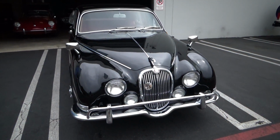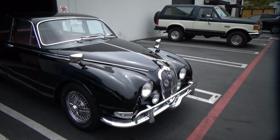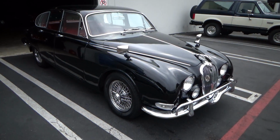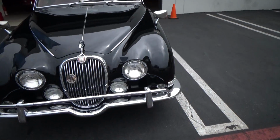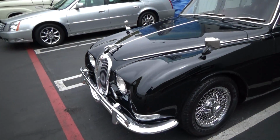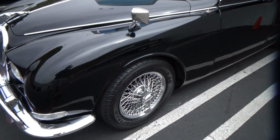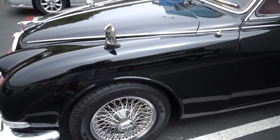I'm going to show you this beautiful 1965 Jaguar 3.8S. It's a sedan, four-door, obviously. It's a beautiful car. Really good cosmetics, not perfect, but very good. Very nice paint and chrome. Beautiful wire wheels with the disc brakes. Radial tires.